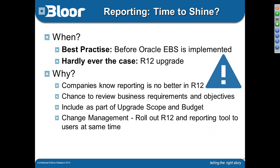So is there a particular time when you see companies that use Oracle prioritise reporting? At what point does it really come into the fore, do you think? When do they look at reporting and revisit reporting? Okay. Well, ideally you should look at reporting at the point at which you decide to use Oracle e-Business Suite or SAP or JD Edwards or whatever it is. It should be a part of that process.